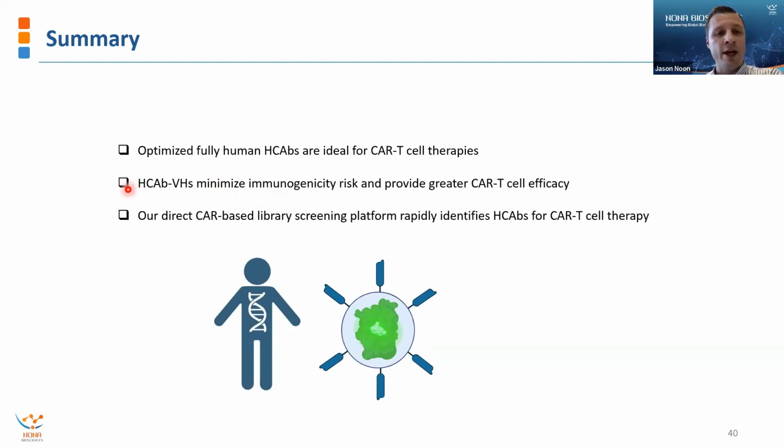And finally, we have developed a rapid and robust direct CAR-based library screening platform. It is a direct functional-based screening for CAR T-cell therapy, and this will identify those HCAbs immediately meant for CAR T-cell therapy, having good and stable expression and also showing good CAR T-cell activation as well.